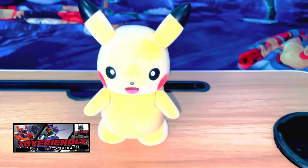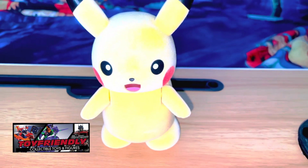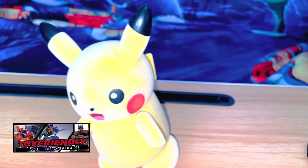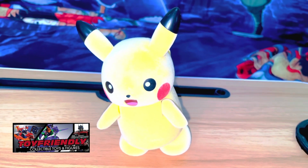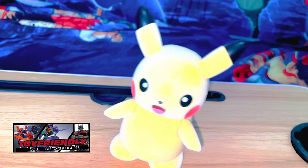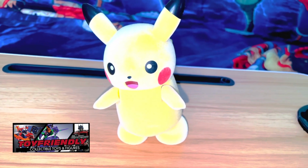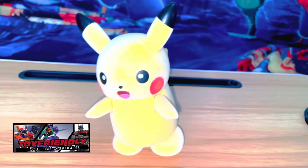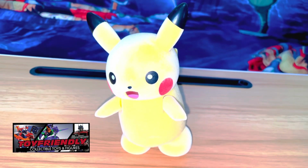Pika, Pika! Pikachu! Come here, Pikachu! Pika, Pika, Pika! Pikachu! Pika! Come here, Pikachu!